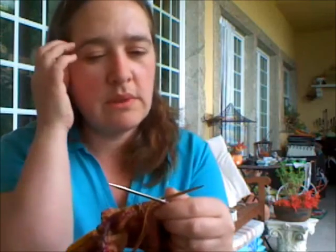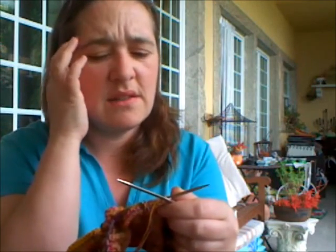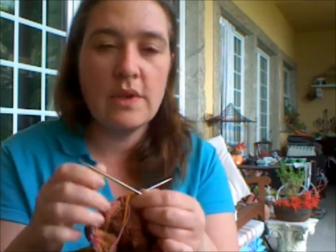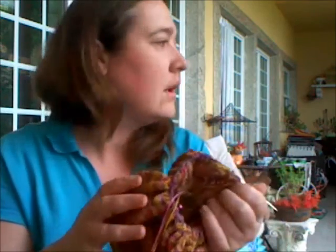Knitting these on 3.5 millimeters, which I believe is a US 6, no, it says it on there, US 4. And these are my Addi clicks.